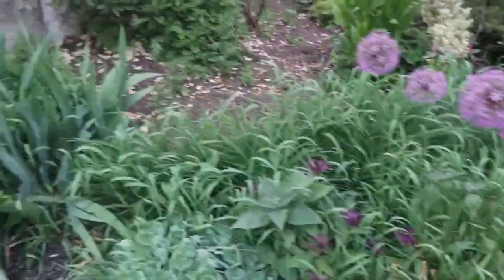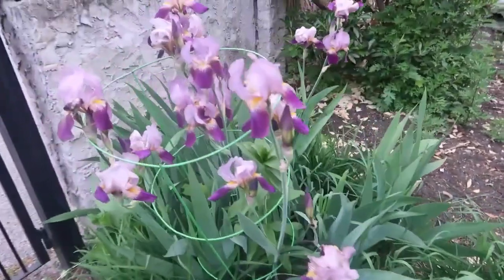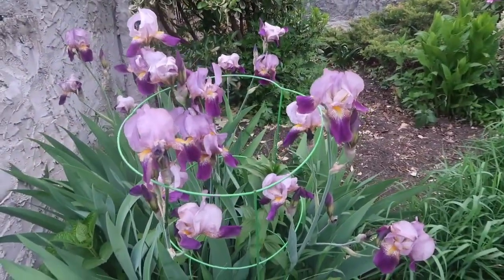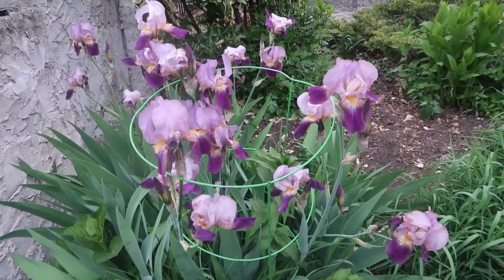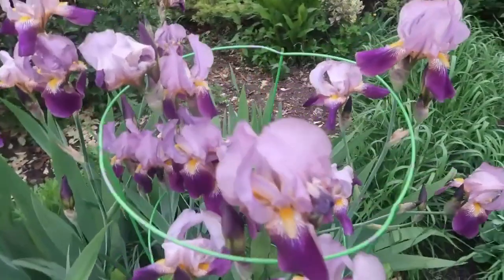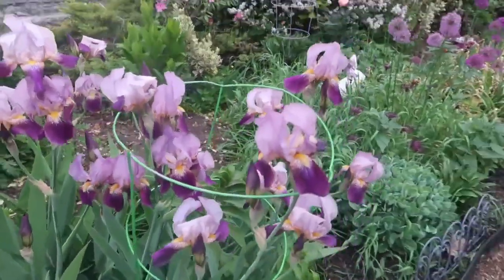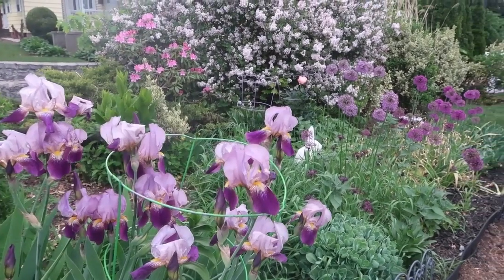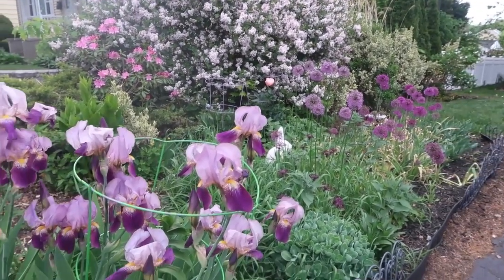And finally, we have my beautiful iris that have opened and are blooming steadily, adding such great color and pulling everything together here in this garden bed.